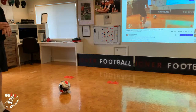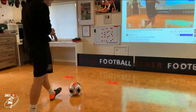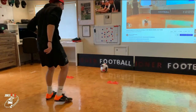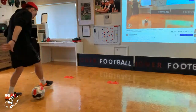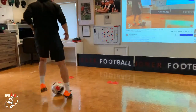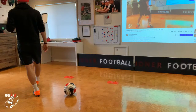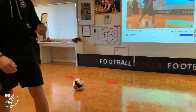40 seconds on the clock. Okay, here we go, 3, 2, 1, play, pass, touch, scissor, drag. Play, opposite side, touch, scissor, drag, back. 1, 2, 3, 4, play. 1, 2, 3, 4. Keep working, guys. Let's go, you're on your own. Work it high. Come on, work, work, work.